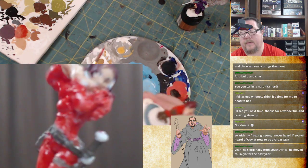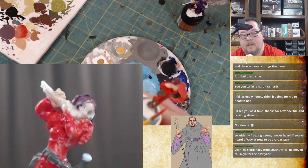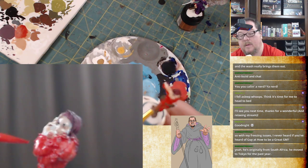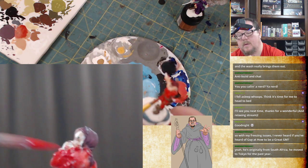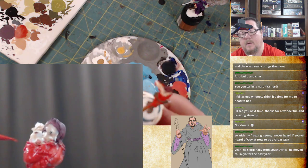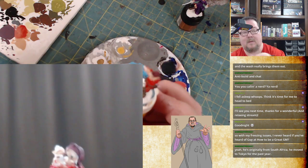Okay, so now I can see there's some more hair under here. So I'll have to paint that. This is kind of a mess.